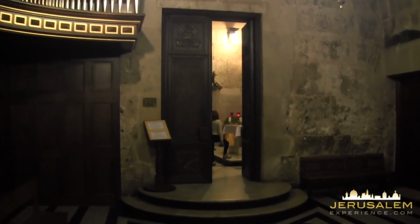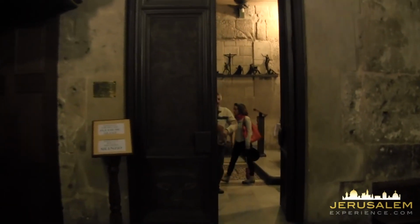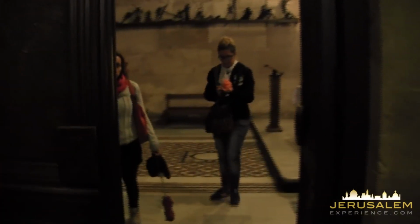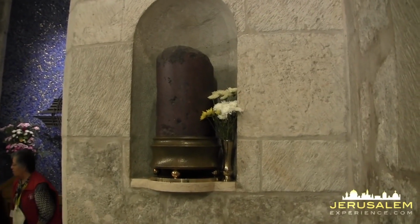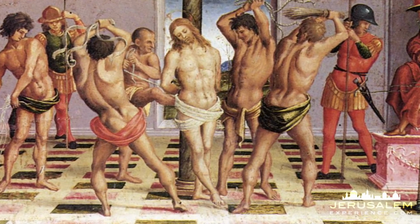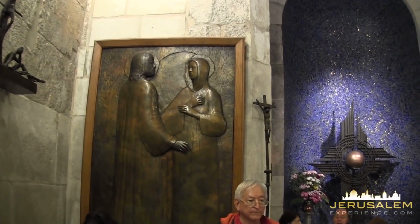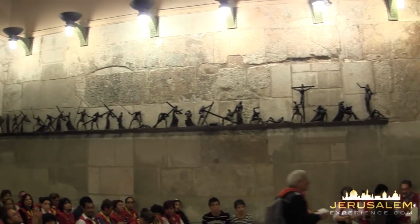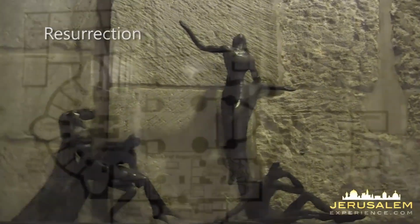Right next to this chapel is the Franciscan chapel of the apparition of Jesus to his mother, as is narrated in the apocryphal book of the Resurrection of Christ by Bartholomew the Apostle. The column here on the right is part of the column of flagellation, to which Jesus was tied during his flagellation. To the left is a bronze statue depicting Jesus meeting his mother Mary, and here on the shelf are 14 bronze statues that mark the stations of the cross.